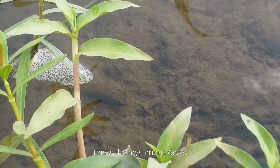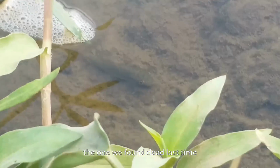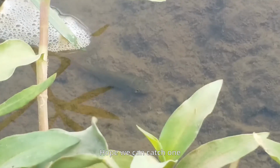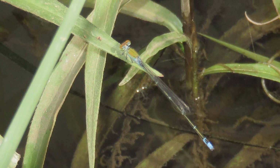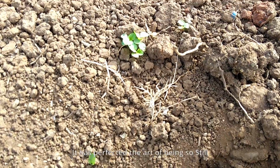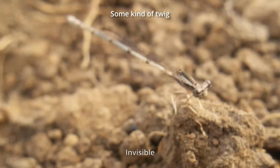And this is the mysterious Gara, the one we found dead last time. Hope we can catch one. It has perfected the art of being so still that it's invisible.